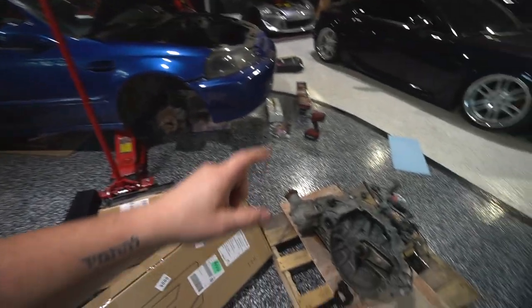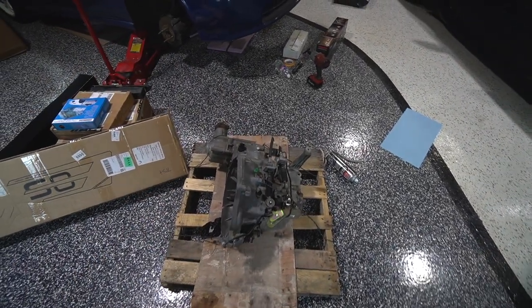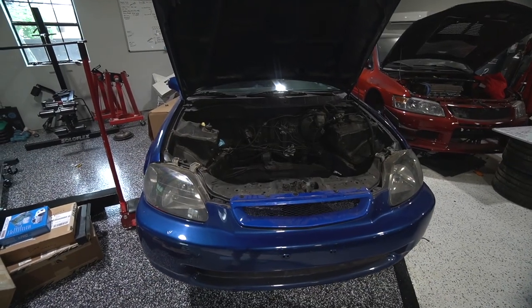I'm only waiting for the Hossport rear mount because they do change for the all-wheel drive. So I've gotta get the Hossport mounts, and then we can finally put the K24 in the Civic.